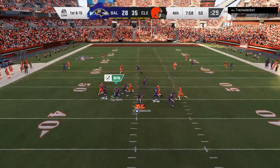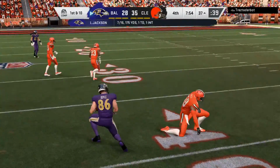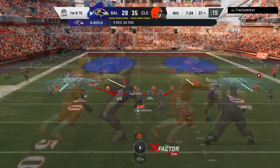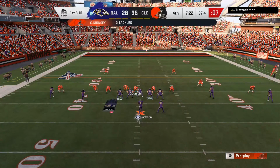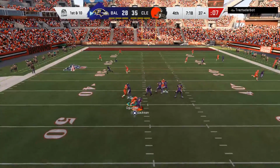Here's 1st and 10. Jackson throwing here, complete to Boyle. And he is tackled inside the 40, not quite to the 35. That one good for 13 and a Raven first down. Jackson now perfect since the second half started, 7 of 7. It's 1st and 10.